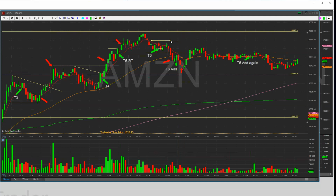So I took 5 shares here. So the 5 shares came down. It came to the 50 EMA, which is usually one of my targets. And I think I took half here. Yeah, I did. As it snapped this 50 EMA, I took half. Okay, now I have 3 shares left from here.